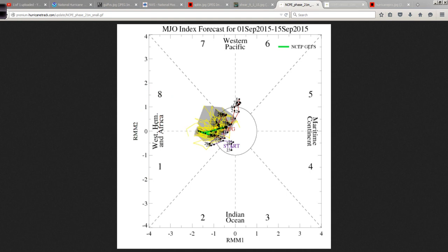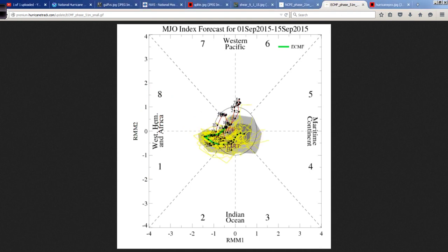The GFS shows it, and surprisingly, the Euro is in pretty good agreement with the GFS. Let me go back and show you. Here's the Global Forecast System, or GFS, and the European Center for Medium Range Weather Forecasting, or the ECMWF, commonly referred to as the Euro.